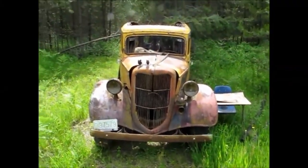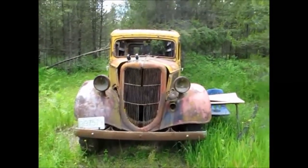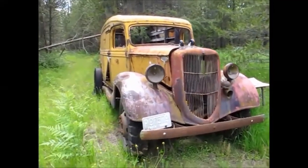See, that's the emblems like that, the V8 emblems. You had a bunch of those. Yeah, so those weren't in that bucket. I got a bunch of them. There's a bunch of them right here. Oh, really? There's three or four different hoods and front ends in there that's got the emblems on it.